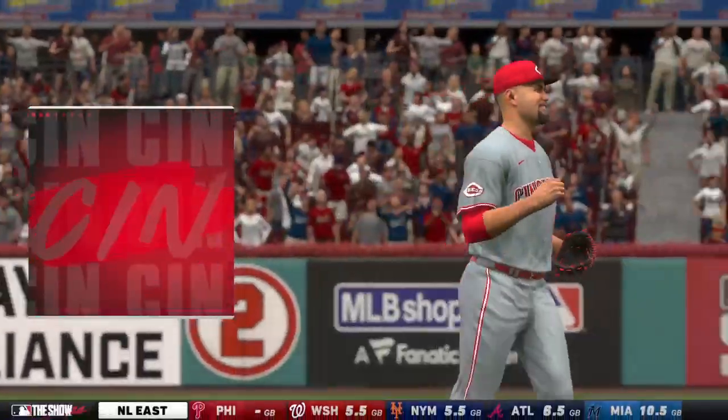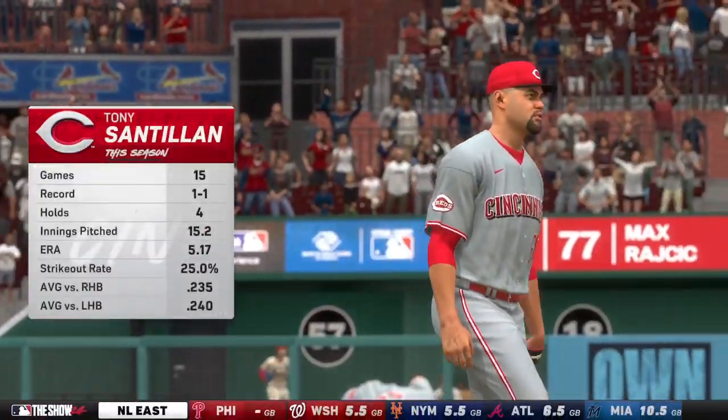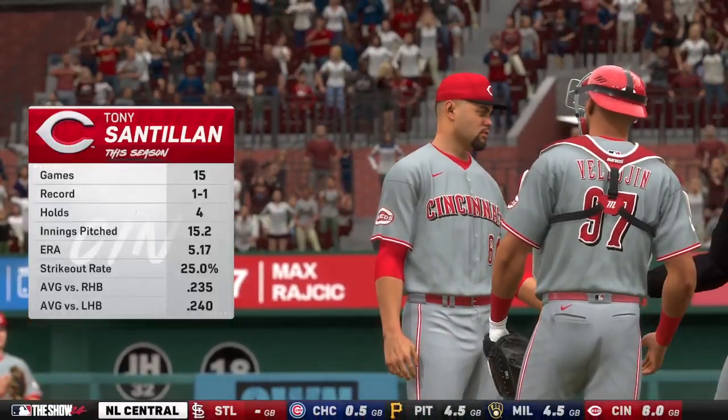Pitcher for the Reds, Tony Santillan. Number 64. Big swing and miss stuff right here, Boog. Averaging more than one strikeout per inning this season. So far, he's been pretty electric.